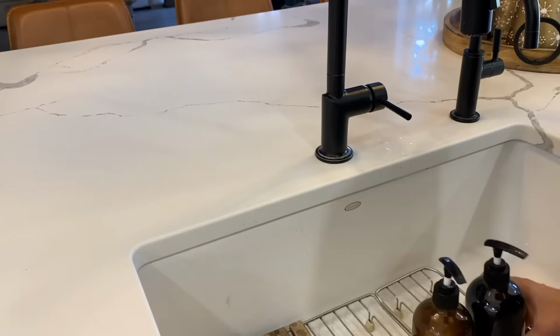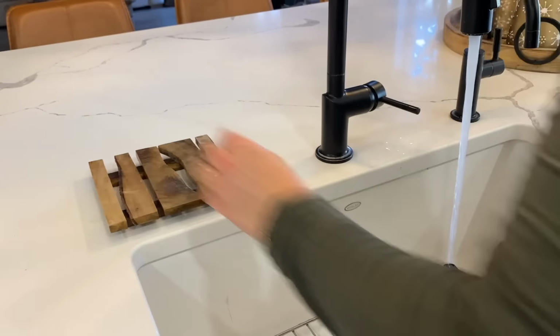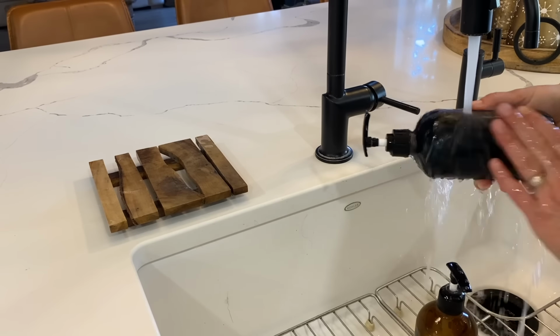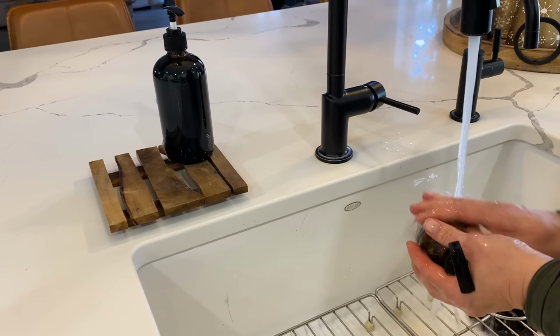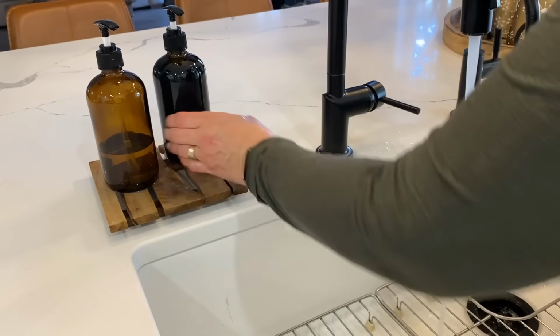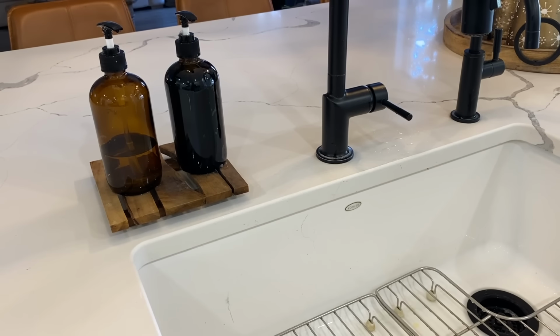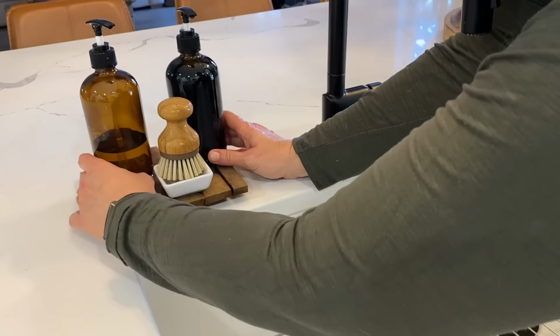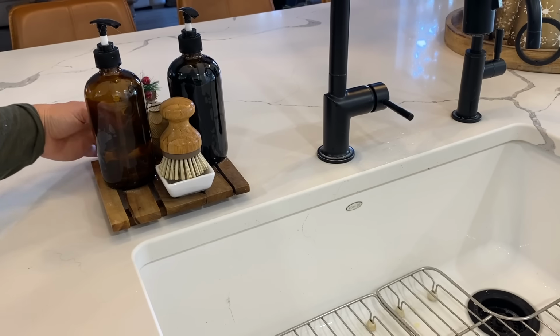I have also added a little touch of Christmas right around my sink. I have my hand soap and my dish soap in these brown bottles, and I like to keep them on top of a wood pedestal, although I am thinking of swapping that for a marble just because the wood leaves some staining on top of my countertop and I constantly have to clean it. But I just added a simple ornament to the tray just to add a little bit more Christmas to it.